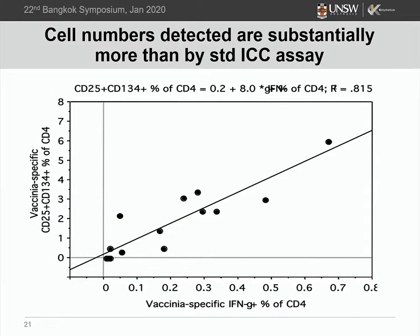As I said, what this shows is the response in terms of production of interferon gamma, this time in people that have had smallpox injections, and this is the OX40 response. You can see that it correlates very well with the interferon gamma production, but if you look at this equation, there's about 8-fold as many cells detected by our assay as there are by the intracellular cytokine assay.